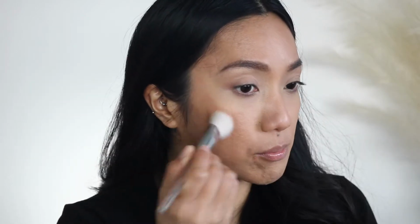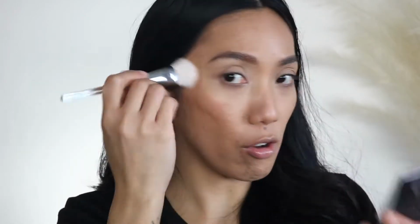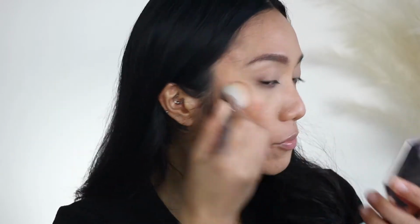I love how sheer it is, and you could actually build it up and it lasts throughout the day. I wore this product for 2 days straight on top of my foundation, and I did my errand. I was sitting in front of the heater because it's so freezing, and I got a little bit sweaty, and oh my gosh, it did not budge at all.